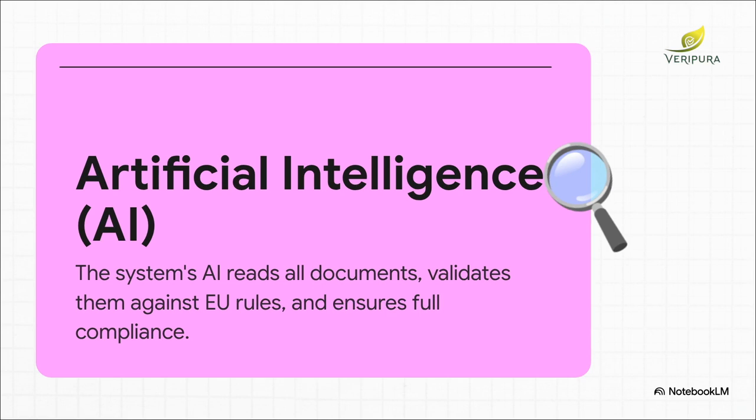When we talk about the AI here, don't think of some complicated robot. It's more like the world's most diligent assistant. It reads every single document, cross-checks it with all the rules, and flags any potential problems in just seconds. Basically, it does all the tedious, boring work for you, automatically.